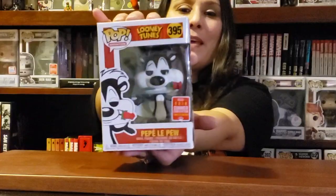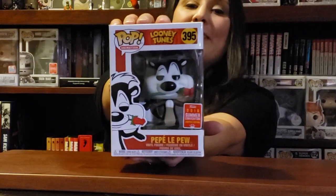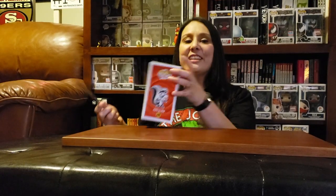The first pop that I wanted to show you guys is Pepe Le Pew from Looney Tunes. When I first saw this pop, I was super excited because I just started re-watching the Looney Tunes that I used to watch from when I was a kid.